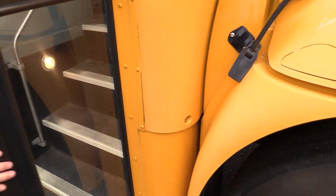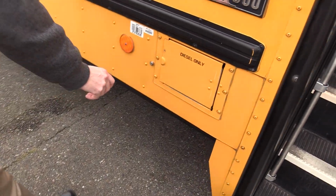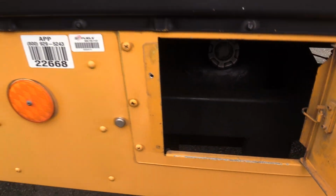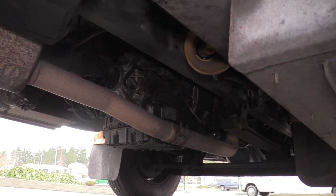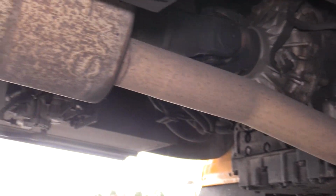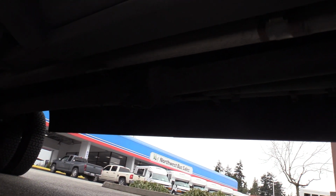Typical bifold entry doors here, air operated. Here's your diesel fuel fill right there. Got that nice big frame around the diesel tank for protection. Eric's giving you a quick shot underneath, checking out that transmission and the area around that. It's in good shape. No major rust, rot, corrosion, stuff like that.